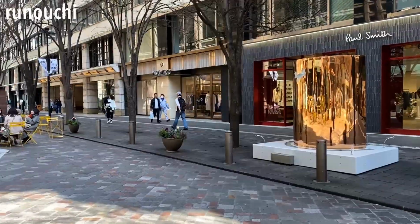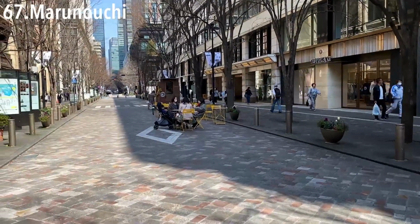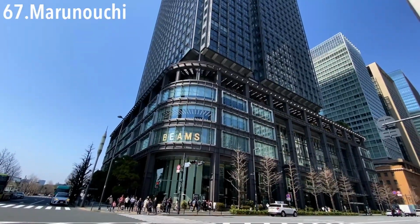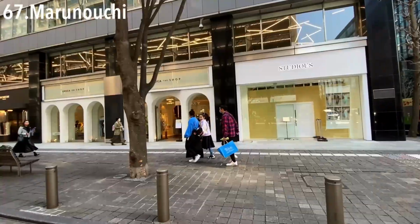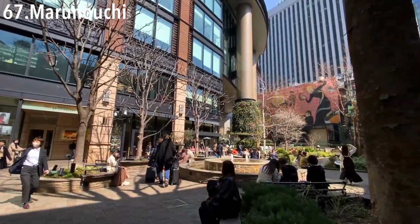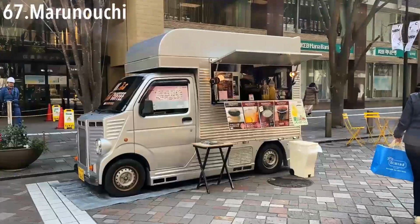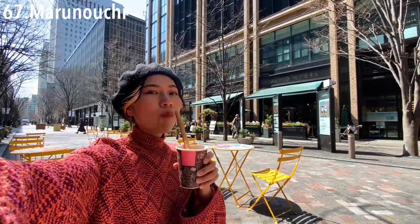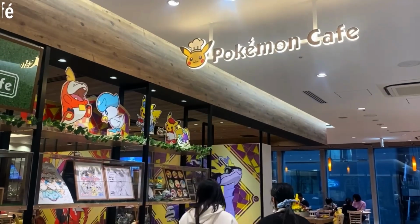Marunouchi. On the west side of Tokyo Station is an area known as Marunouchi. Marunouchi is one of Japan's most prestigious business districts. Marunouchi also has many cafes, fashion boutiques, and museums. The Nakadori Avenue gets closed to traffic from 11 a.m. to 3 p.m. weekdays and from 11 a.m. to 5 p.m. weekends.